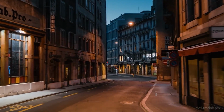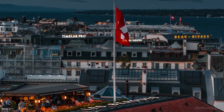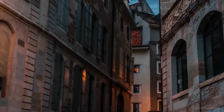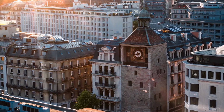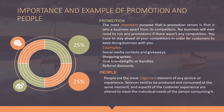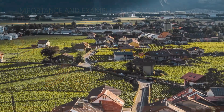So, yung pag-promote, dapat attracting siya. Kasi pag maganda yung promotion mo, siya yung nagpapa-attract ng mga people para kunin or bilhin yung products mo. Syempre, lalago yung business mo, lalo pag maganda promotion mo. So, examples nun ay social media contests and giveaways, shopping sprees, give branded gifts or bundles, and referral discounts.